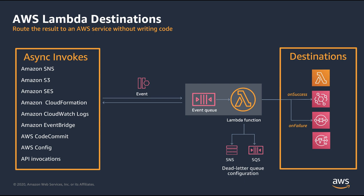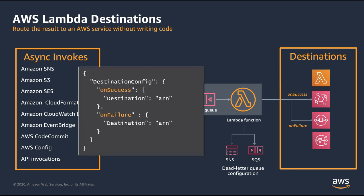This feature effectively allows you to send the result of an asynchronous invocation to one of four destinations: a Lambda function, an Amazon EventBridge event bus, SQS, or an SNS topic. And you can configure that for either success or failure, simply by providing the ARN of the services that you want to route to.